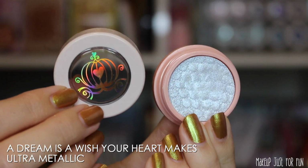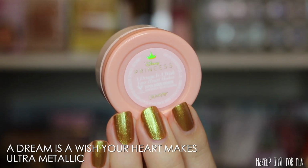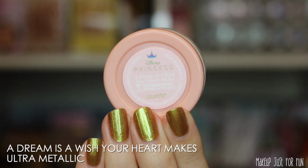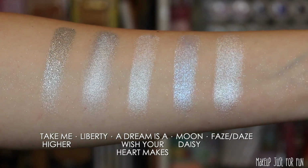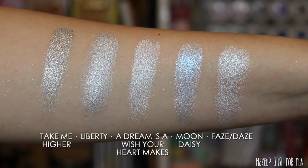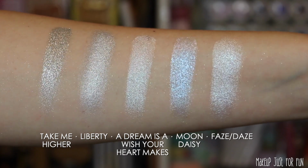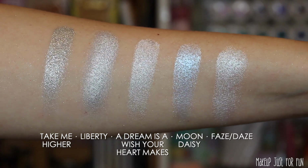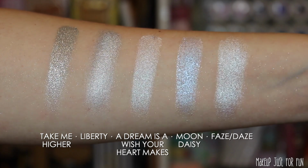And now we've come to the very last shade in the vault. Can you believe I have been talking your ear off through 12 of these with swatch comparisons? I appreciate you sticking with me. I tried to make this as concise and as helpful as possible. So I do hope that this gave you all the info you needed to help you make an informed decision on whether or not you want to purchase this vault.